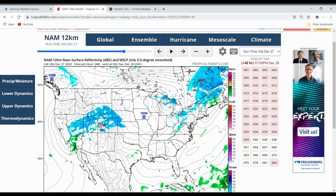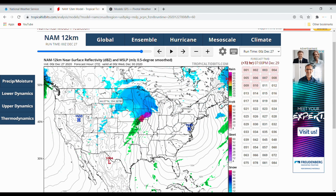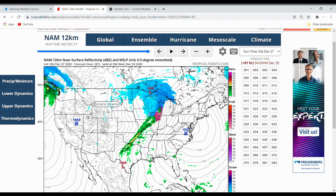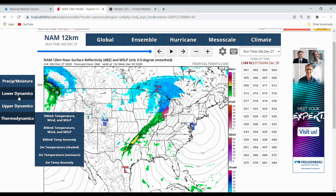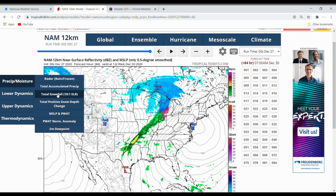But then you get the snow event. Pretty heavy snow here, right over here. So possibly 12 to 18 inches possible. But I think the biggest thing about this will be a significant icing event. Now, so far the NAM 12-kilometer model doesn't have this entire storm plotted out yet.